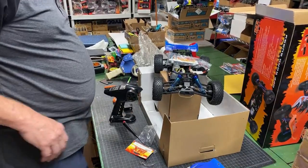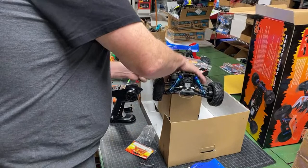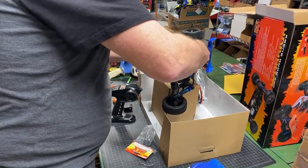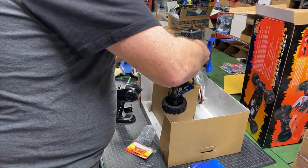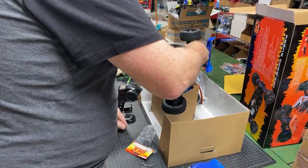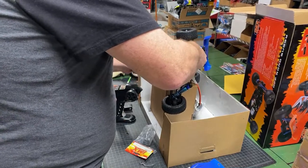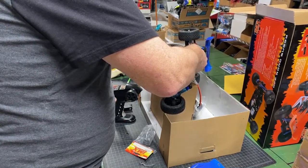you know what? He's right about that. You know what? I'm going to do it the easy way this time. I'm going to take these two screws out. He's right. I got to move over that servo just a little bit so that when you center it, the customer will never get this thing centered.